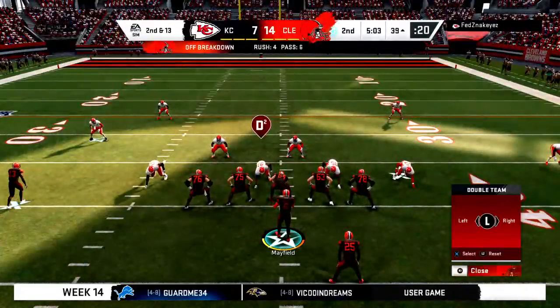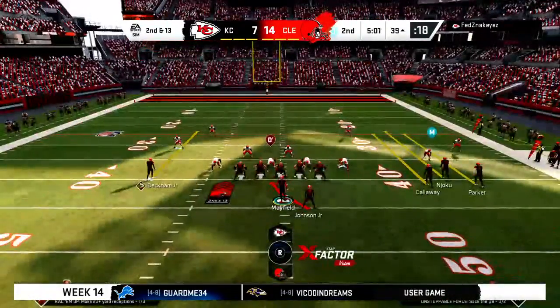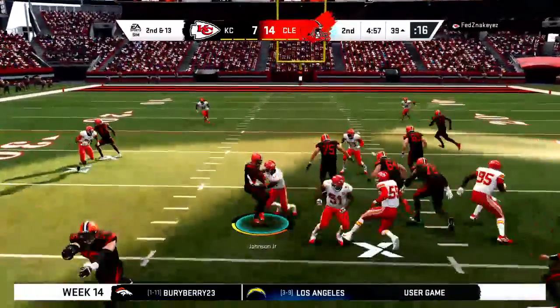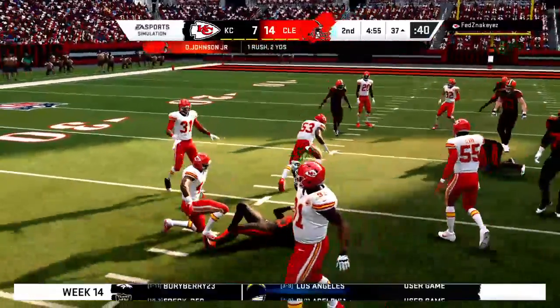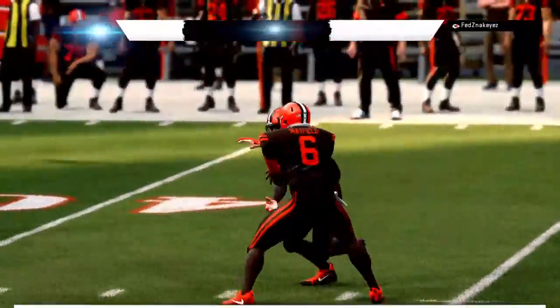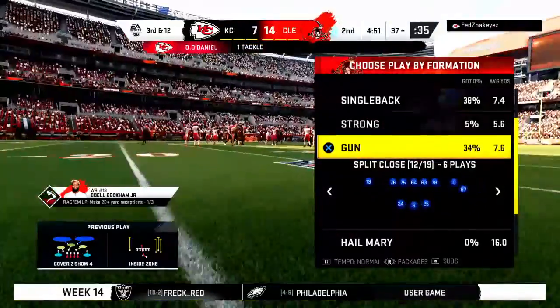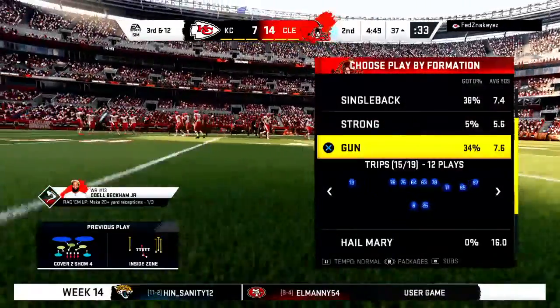They stay on the ground. This time it's Johnson. And a short gain there down to the 37-yard line. They'll get a couple yards back, but not more than that. They'll be left with 12 yards to go on 3rd down.